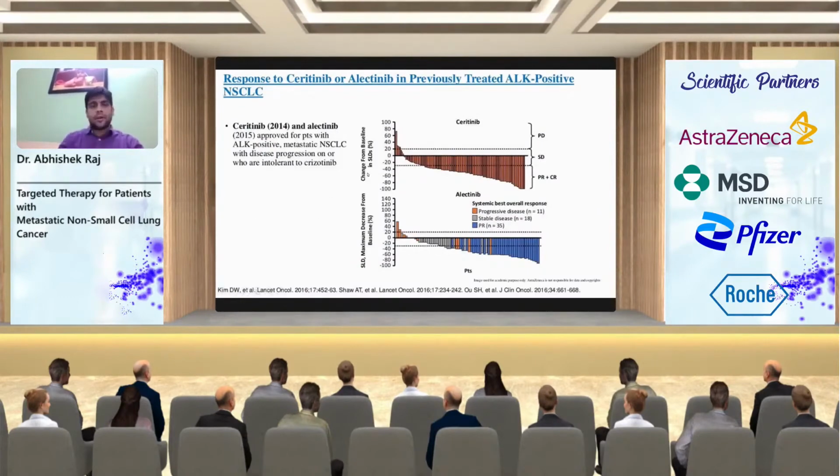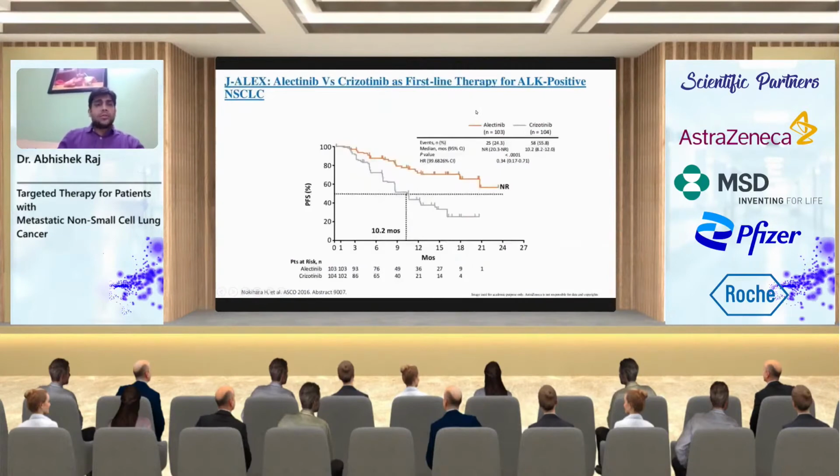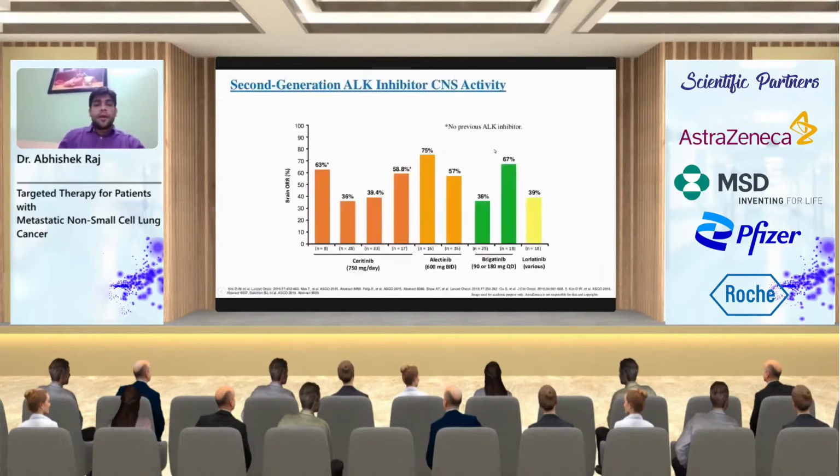So this is the data for ceritinib. Ceritinib and alectinib were approved for patients with ALK-positive metastatic non-small cell lung cancer with disease progression on or who are intolerant to crizotinib, based on the excellent response rates that were achieved with both drugs. So this is the J-ALEX trial. J-ALEX showed that as compared to crizotinib, in patients who were treatment naive, the median PFS was not reached, as compared to 10.2 months, with an excellent p-value and a hazard ratio of 0.34.